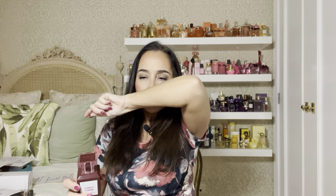It was super affordable. I think I got this one on the same website where I got the Oud Satin Mood dupe and the other one, the white bottle, Aroma. How do you say the white one? I don't know. This one, where I got this one. I bought the three of them. So good. It's boozy, it's amazing, it's sweet, it's intoxicating, really.